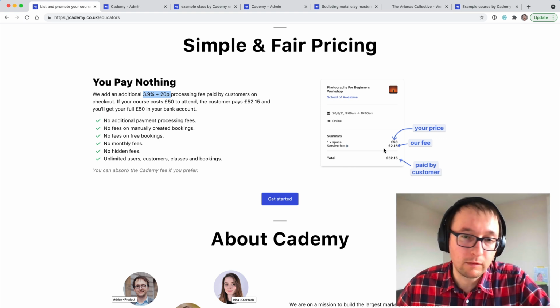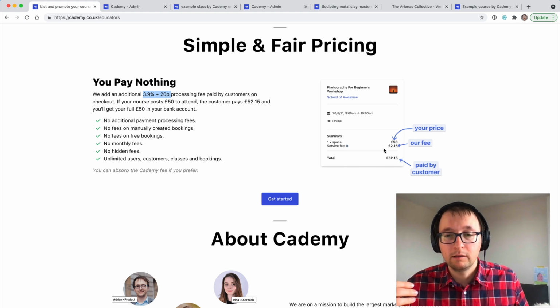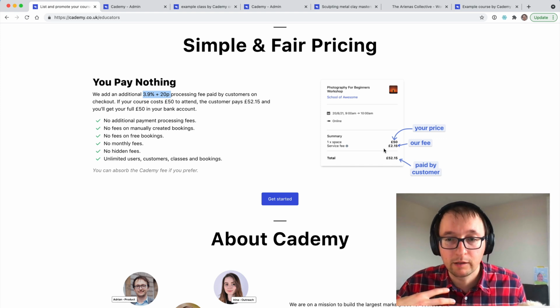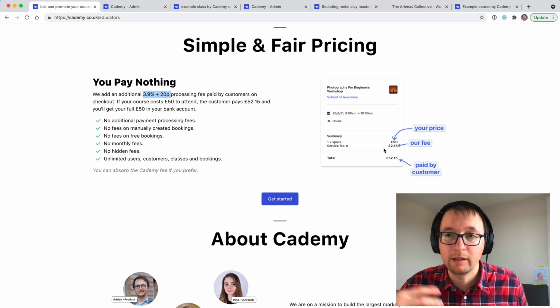If you list your class for £50, you'll get £50 on your bank account. We get £2, which covers the payment processing fee we will have to pay to Stripe, as well as our costs of running the service in general. And the customer gets a simple service at a good cost. It's a win for everybody, we feel.